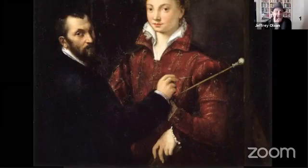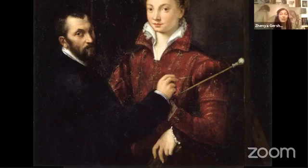I can't quite make it out in the image here. It's holding on to something. She's supporting the hand of her teacher. Oh, I see. Showing him how to paint. She's guiding him. Steady your hand, dude.